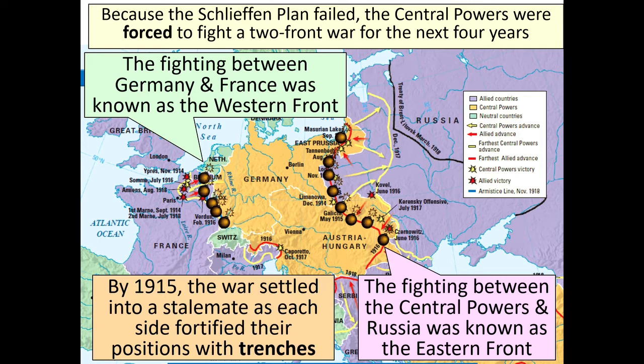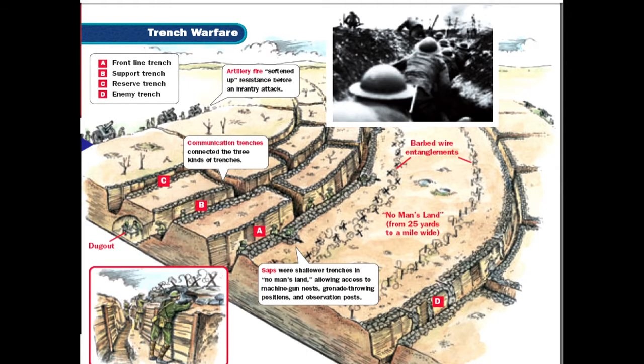By 1915, the war settled into a stalemate as each side fortified their positions with trenches. And here is an illustration of trench warfare. And the most important thing about this picture here is you've got the trenches on one side and you've got the enemy trenches on the other side here, and you've got a whole network of trenches, actually.